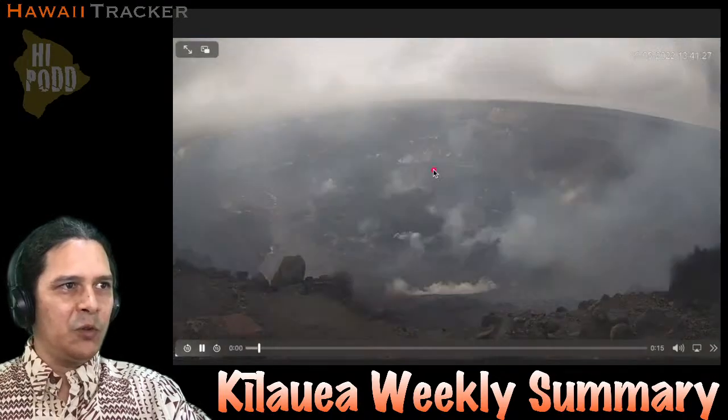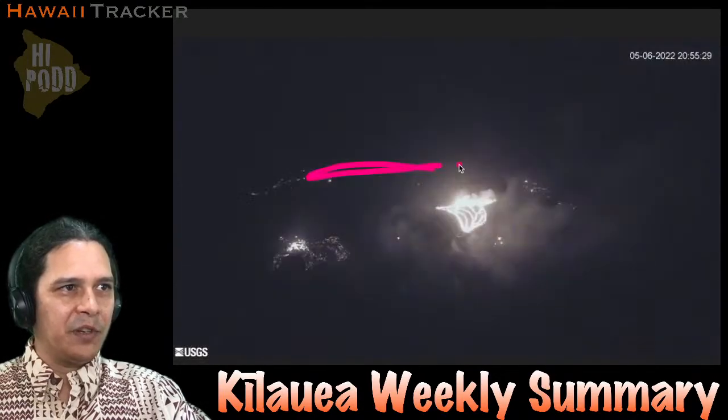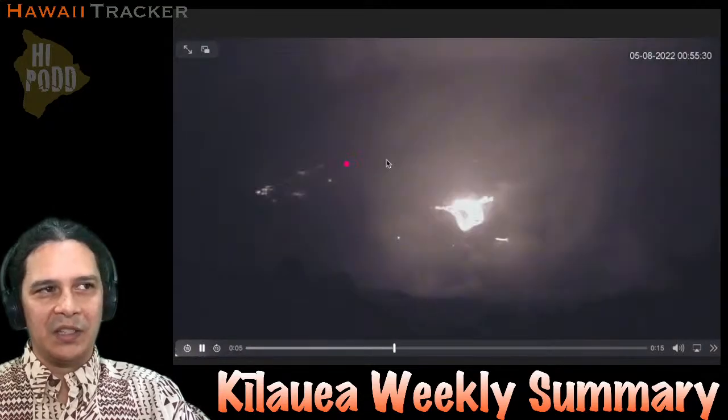And so you can see all these little glowing spots when we have the camera flipped to nighttime are these ooze-up flows around the perimeter that occur. This is over here in the east. It looks like this long channel. They look kind of skinny because it's so far away.